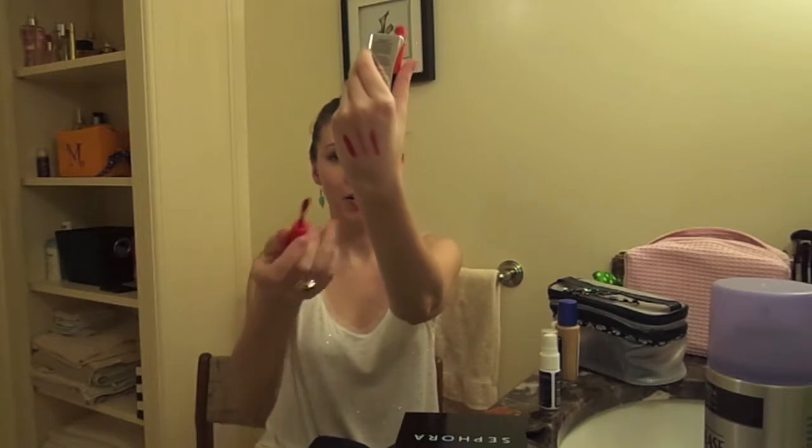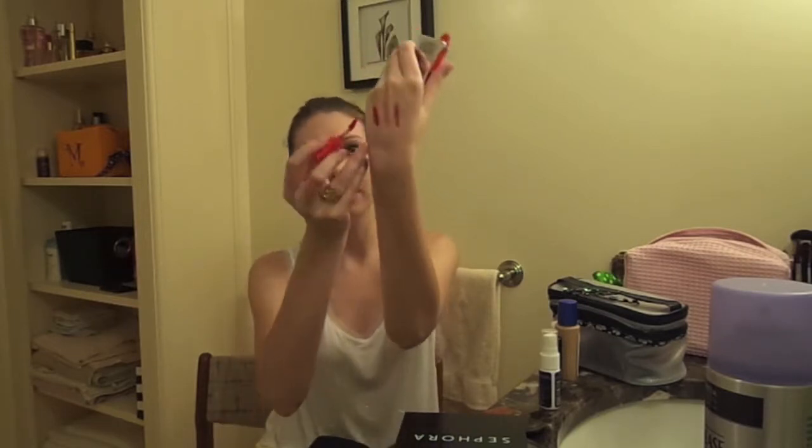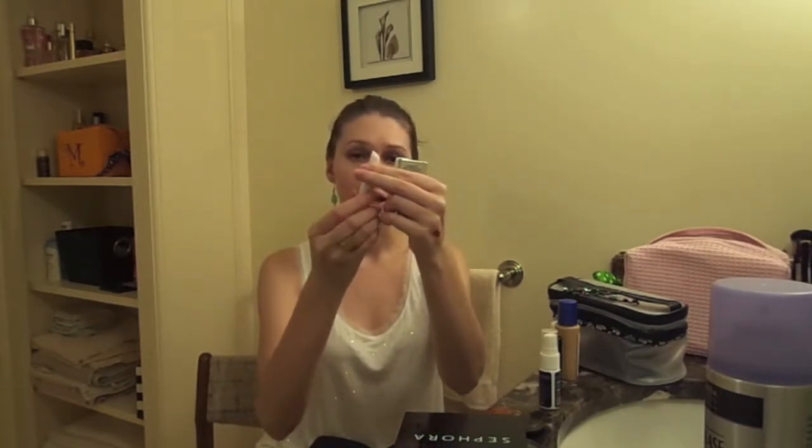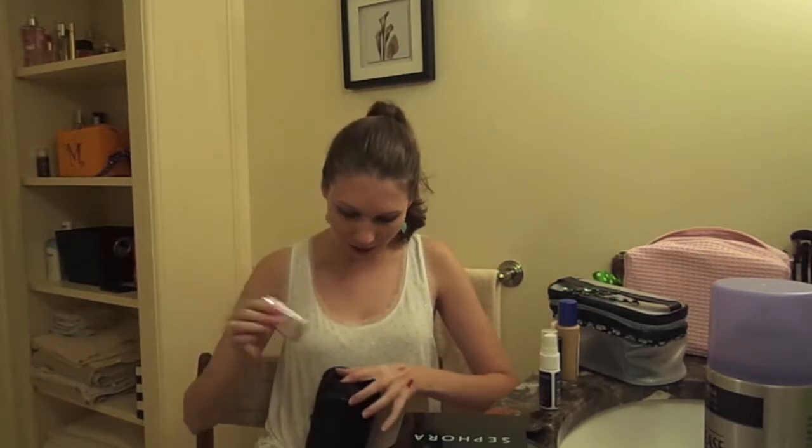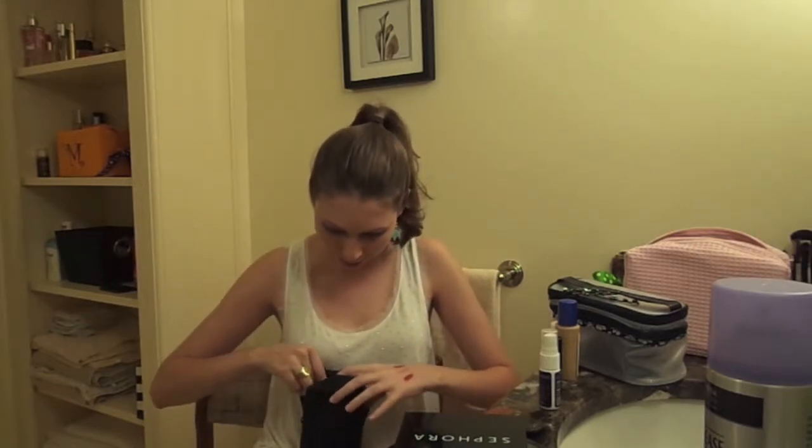It comes out creamy on the applicator, but it's super drying on your lips, and I'm not as big of a fan of that. So once it dries, you have to apply this little lip balm that they give you. I like the lip stains better because I feel like they're not as drying, but this is also a good option. It lasts all day, like all day, so it's good, but it's not my favorite. So I carry that around with me just in case as well.